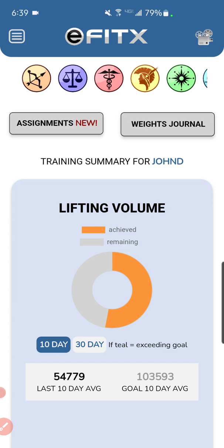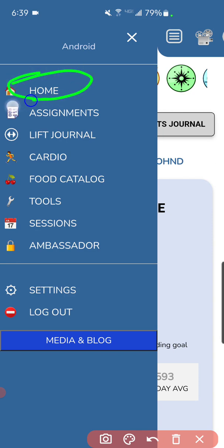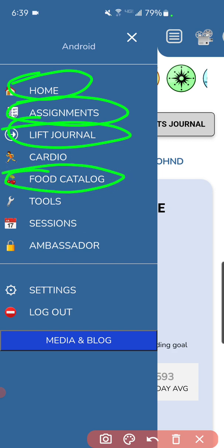First of all, I'm going to go ahead and open up the menu, and what I'm going to do is circle the sections that do have improvements. So the homepage has improvements. Assignments is a whole entire new module, and I'm going to explain that in brief detail. The Lift Journal has improvements, and the food catalog has improvements. The other sections have minor improvements, nothing significant. But let's go ahead and get started.